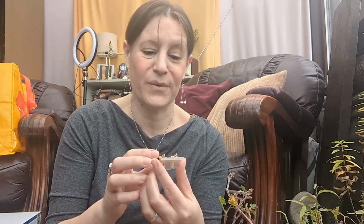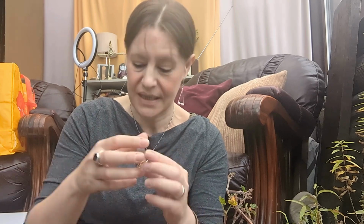What I have done is I've done my usual pan round with the camera so that you can have a good look at everything afterwards, because my camera doesn't always focus. So that was the earrings. What else did we get?